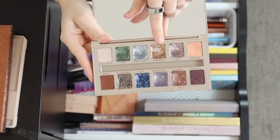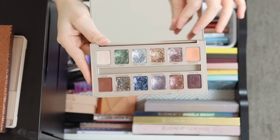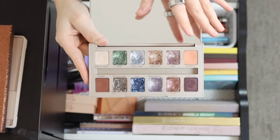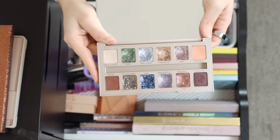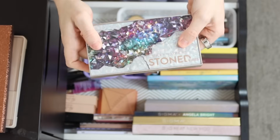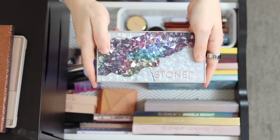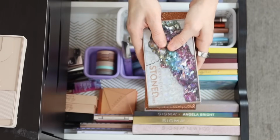This shade, Tiger's Eye, is one of my favorite eyeshadows ever. It's the perfect duochrome rose gold shade, and the snowy sparkly light blue, also just so many great winter colors. Definitely a holiday staple, and I hope to get a lot of use out of it this season. So those are 2 discontinued gems that I always love pulling out this time of year.